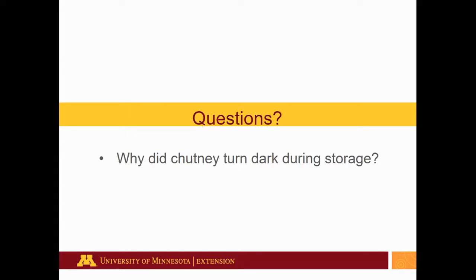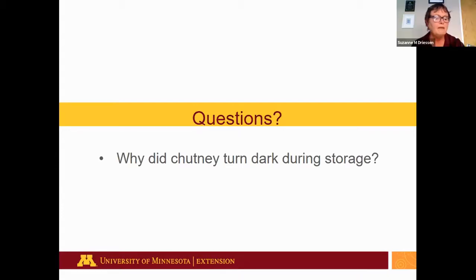And how long do pickled products last? So pickled products, if you used safe, tested recipes and processing times, you can store them, for best quality, we say 12 to 18 months, but they'll last indefinitely if they're stored at the right conditions. You're going to start losing quality, flavor, taste, crunchiness, those kinds of things over time, the longer you keep it.